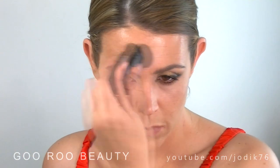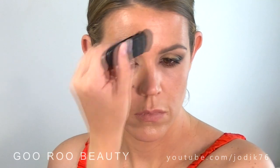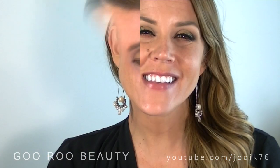Using a Real Techniques square kabuki just to apply a very, very little amount of the Napoleon Lights Camera Finish pressed powder, just to set that liquid foundation in. We're now sitting at about 10 hours after application of the Napoleon Perdis Stroke of Genius Liquid Cashmere Foundation.